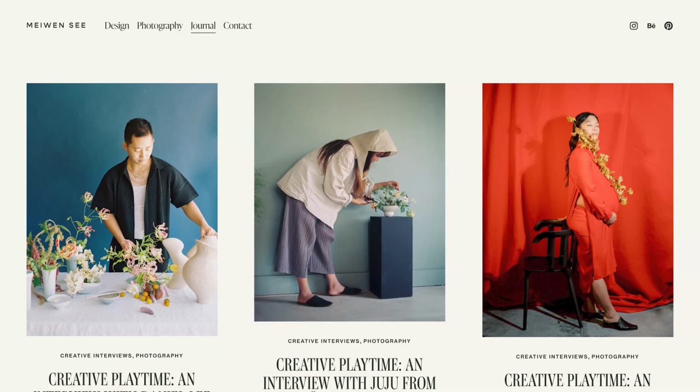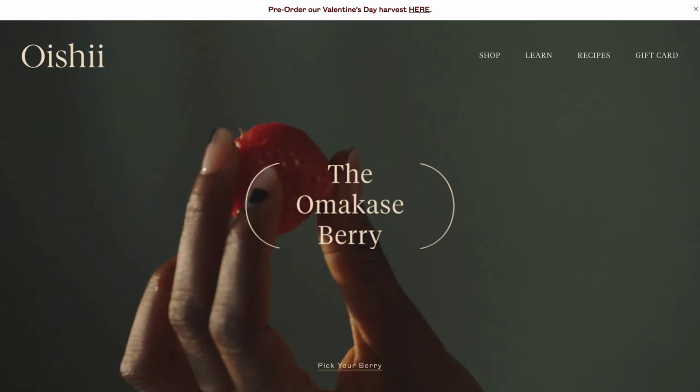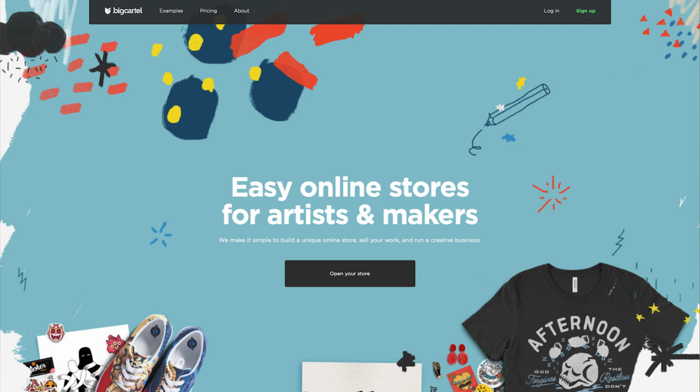If you already host your website with Squarespace but want to create a store, upgrading to a commerce plan could be a very easy way for you to start selling online right away. Big Cartel is designed for makers and creative types to sell their products online in a simple store. They make it very easy to set up your shop and quickly customize it to fit your brand's aesthetic.